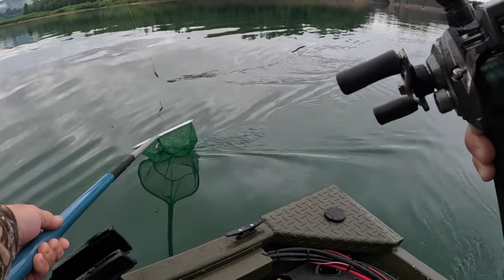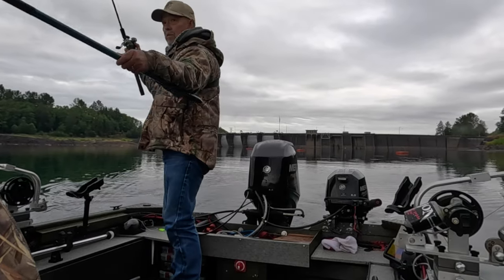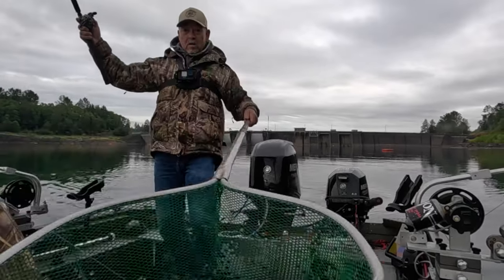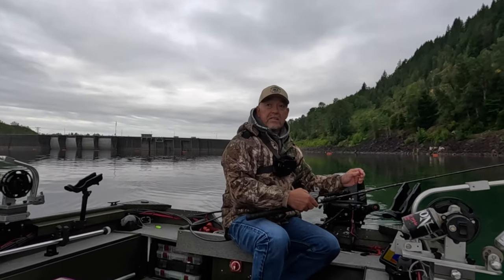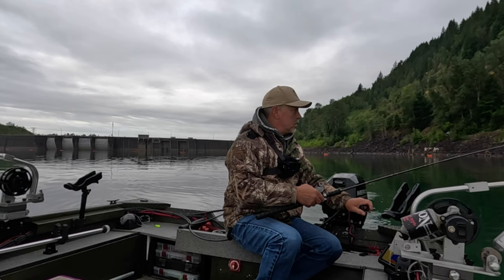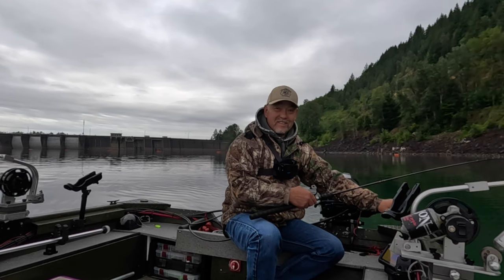Come on, into the net there, little guy. There you go. Woo! There is fish number two. I don't expect any of these to have any size to them, but it would be nice to catch a 10 or 12 incher.